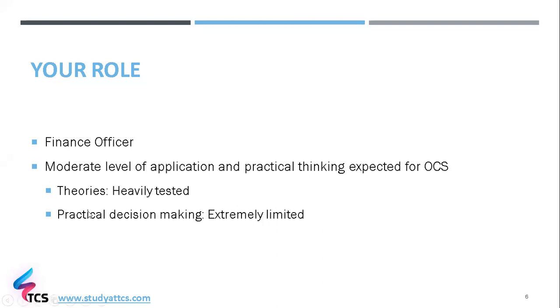So theoretical knowledge is heavily tested, mainly because this is the operational case study. So you need to know your E1, P1 and F1 syllabus content. A higher amount of weightage is provided for P1 and F1. So you need to know your theoretical content, because that is what's mainly tested at the operational level. In contrast, if you look at an examination such as the strategic case study or the SCS, a higher level of weightage is provided for practical thinking rather than technical knowledge. However, at the operational level, a higher weightage is provided for technical knowledge. So technical knowledge or theoretical concepts will be tested heavily, and your practical decision making will be extremely limited.